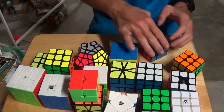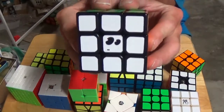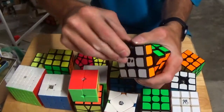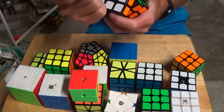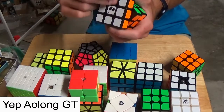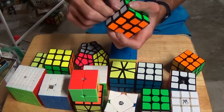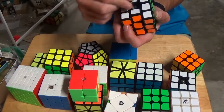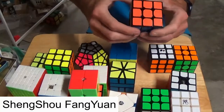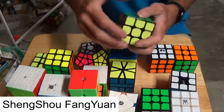Though, over here is another 3x3 with a weird looking logo on it. It's the Weilong GT1, or Weilong GT, something like that. I think, I'm not sure. I'll have to look it up and see. So right here is another 3x3, which is, I'll have to see.